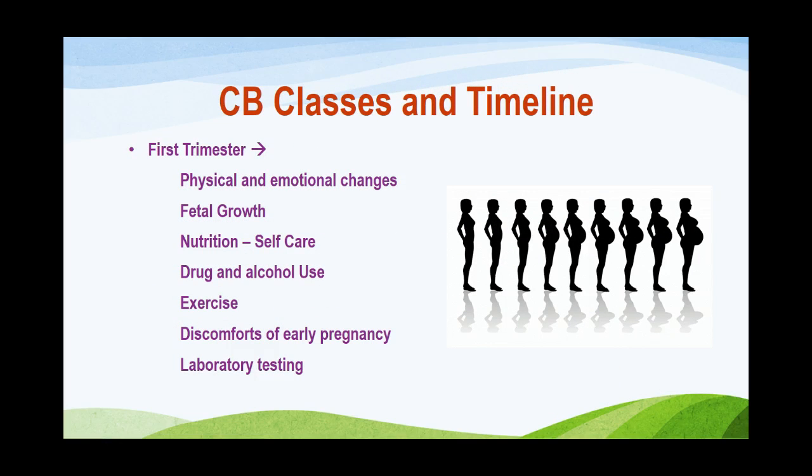Childbirth classes and timeline. In the first trimester, we really want to teach moms about the physical and emotional changes that happen with their body. We want to talk to them about fetal growth, nutrition and how to care for themselves. We want to talk to them about drug and alcohol use and what is not appropriate. And whenever we talk about drug use, we want to make sure we touch on over-the-counter drugs that are appropriate and not.